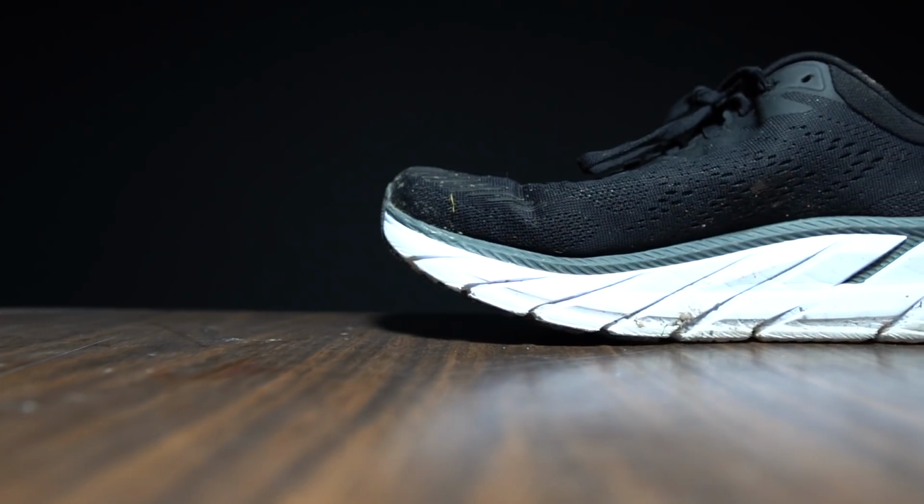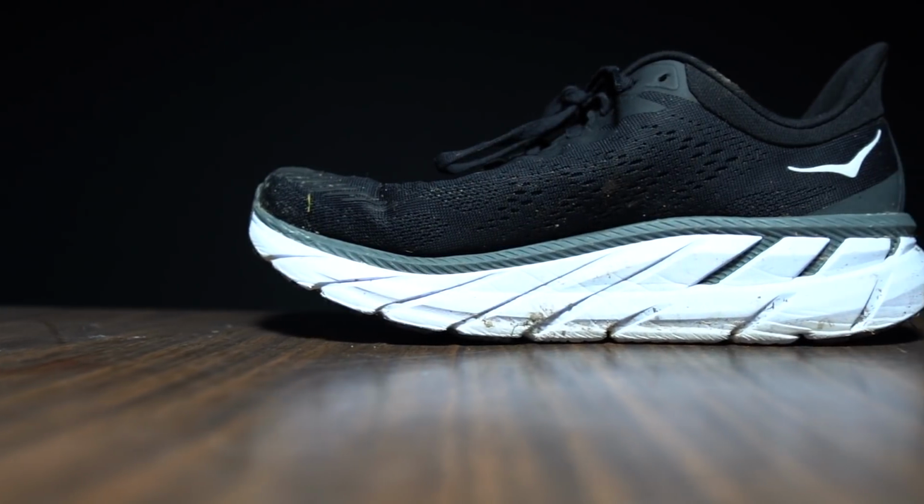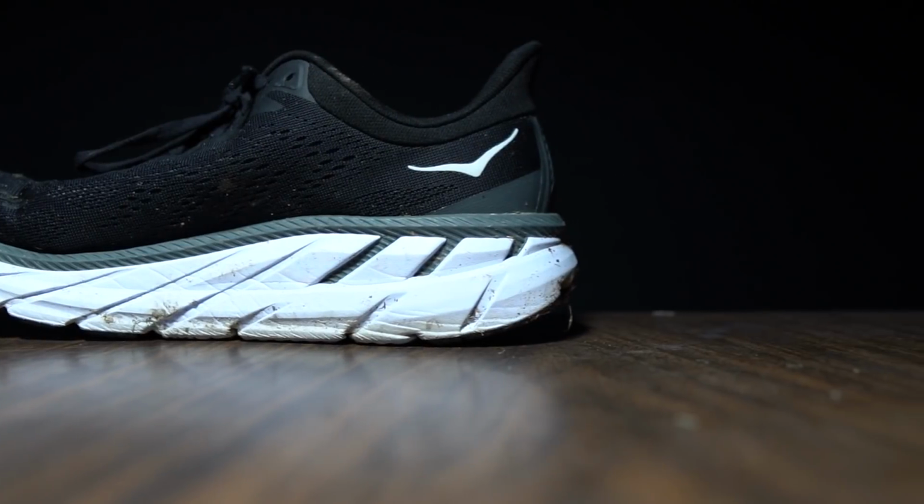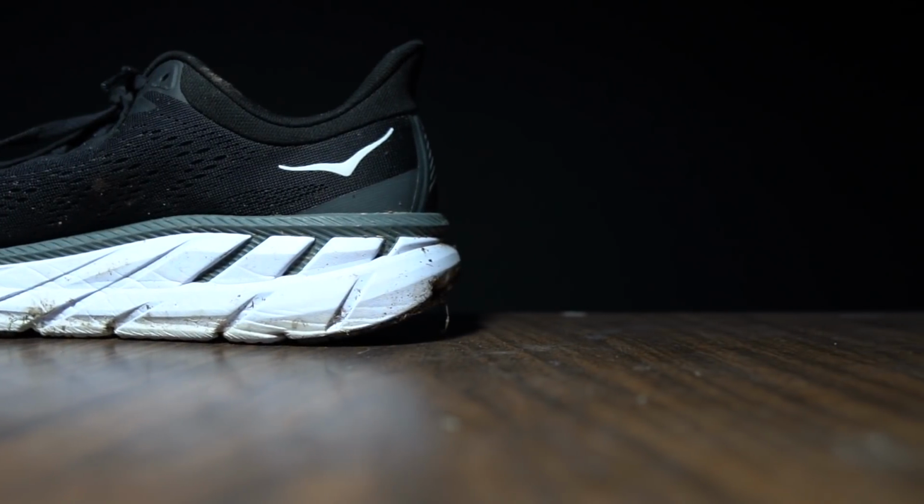I think the main thing that I'm feeling here is kind of two things are happening. Hoka shoes have a lot of stack height. This one has 27 millimeters of EVA foam in the midfoot and a 5 millimeter drop, giving you 32 millimeters of EVA in the heel as well. So there's a lot of EVA foam in here, and EVA kind of changes over time. It compresses a little bit, and so the ride and what you're feeling is going to change slightly over time.